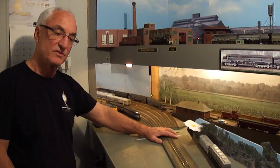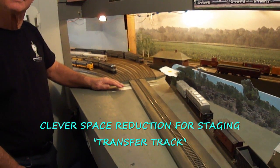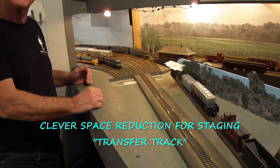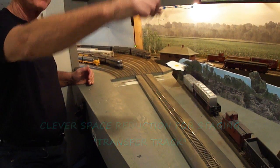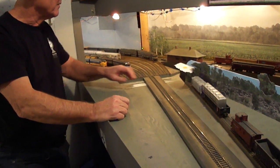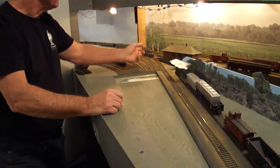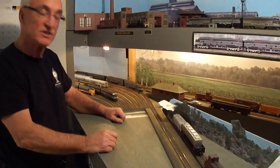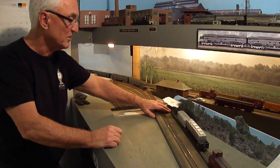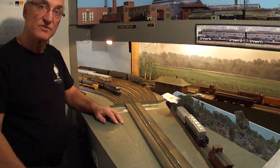This transfer track is what makes this staging available. If I had to put a track ladder here with switches, I'd have been halfway to Montreal by the time I did that. So this is a very simple thing. You simply see which headlight is on. This is where you pick up your passenger train or your freight train. And then you move this just by hand, set it up, and drive off.